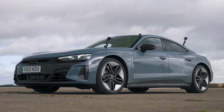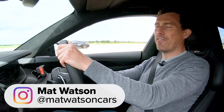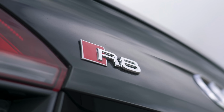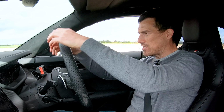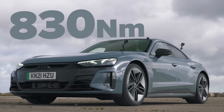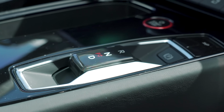So I'm sitting in the new Audi RS e-tron GT, which is now the most powerful Audi you can buy. It's even more powerful than an R8, believe it or not. So let me give you the stats on this car. It's got 2 electric motors. Together they provide 646 horsepower when you're launching it. They also deliver 830 newton meters of torque. It's got a 2-stage automatic gearbox. It's got a launch stage and a high-speed stage for the gearbox. So you can be quick off the line and do decent sustained high speed.